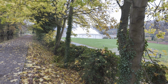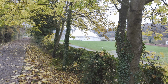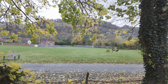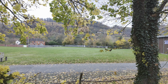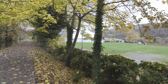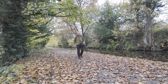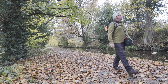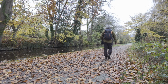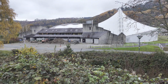Okay, so this is the pavilion where they have the Eisteddfod, and there's lots of other concerts on now. Whoever's taken it over now, it's really taken off. Some really big stars playing there. Lovely houses up on the hill there. Yeah, so that's the International Pavilion, Llangollen. Looks like some major work going on at the pavilion.